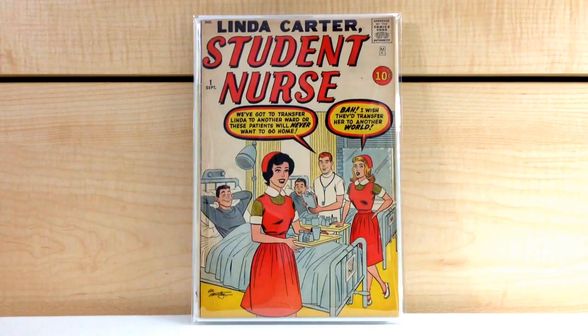I went to every comic book shop that I could. I asked the store owners about it. Some guys knew, some guys didn't know. And of course, they didn't have it. I went to conventions and all that kind of stuff, and nobody seemed to have this book right here.